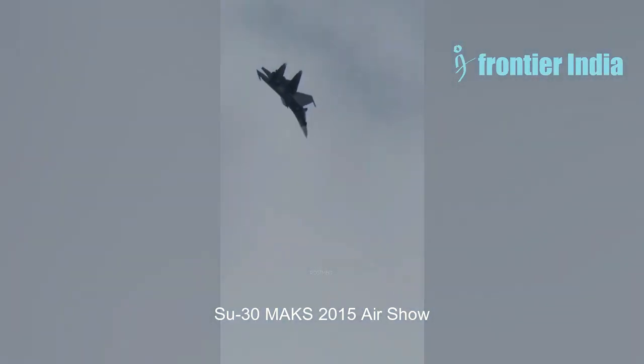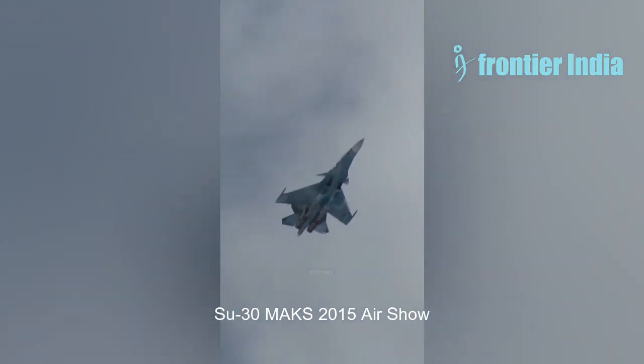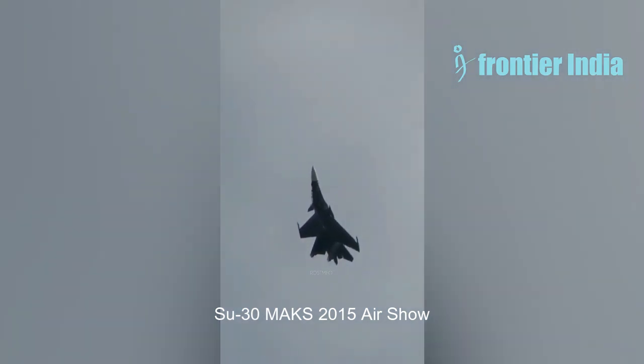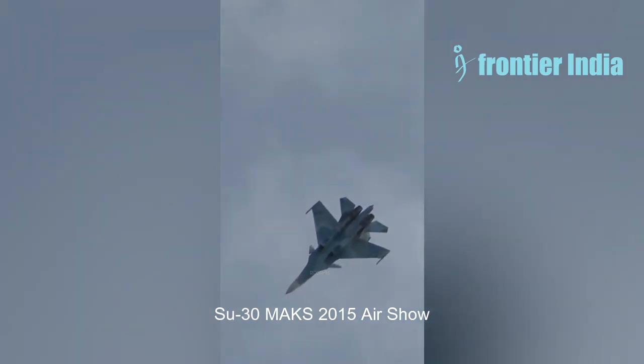The MiG-29 UPG has a smaller operational radius, 850 kilometers, than the J-11B and J-16, which is 1,500 kilometers. However, this does not give Chinese jets an advantage while patrolling Tibet and Ladakh. We will discuss this aspect later.